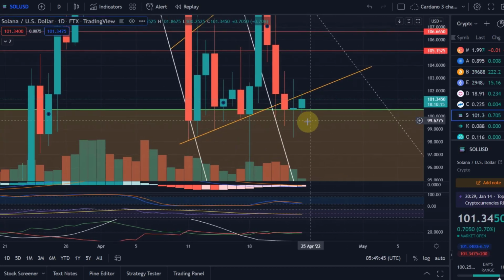It might be hard to see, but this is a very clear indecision candle, where you have a very small candle body, which means the candle close was very close to the opening price. So the price has hardly moved. You can see there was a bit of volatility during the day. The price moved up and down, between $98 and $103, but then went back all the way to the opening price of the day.